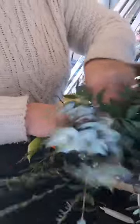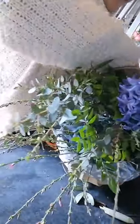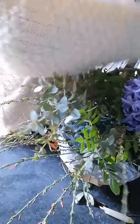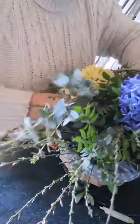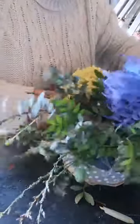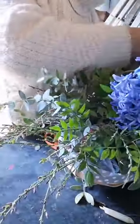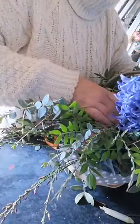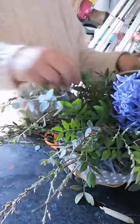So just jiggle it about a little bit so you've got plenty of room, but it's still going to be secure. And then you find the hole with your finger and then push it down. This is a really big stem, so it needs to be opened up a bit more. So just go in with the pen, open it up a bit more. Push it in. There we go.